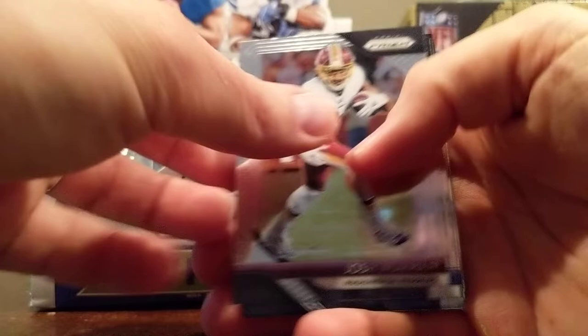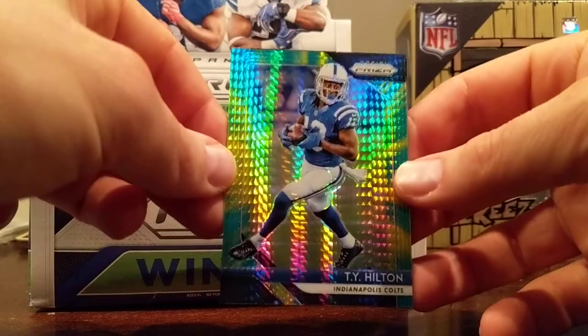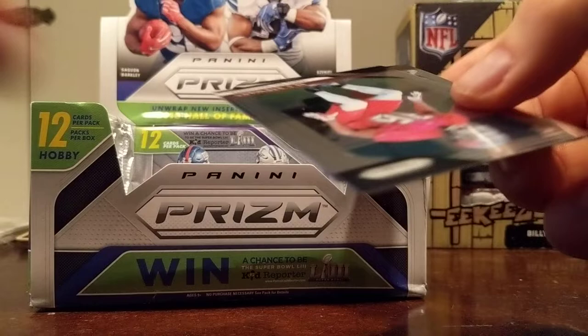Norman Shepard, Earl Thomas, Xavier Rhodes, Devin Funchess, Jimmy Graham, Von Miller. There's one of those hypers coming up after this, Eric Weddle. And it looks like a T.Y. Hilton. Yep, T.Y. Hilton. Those are super cool. Numbered to 275. MJ Stewart and Ronald Jones are the rookies.